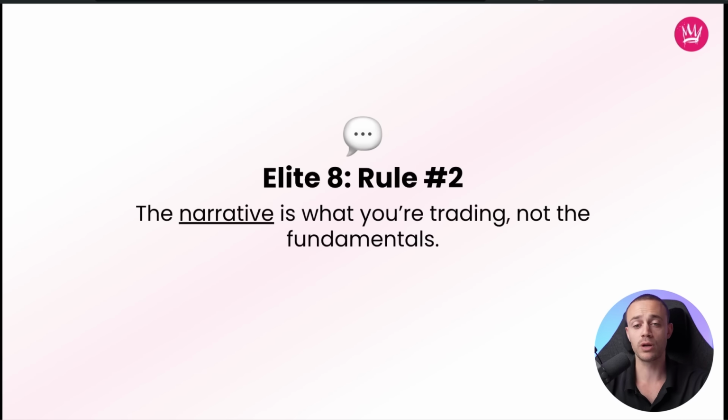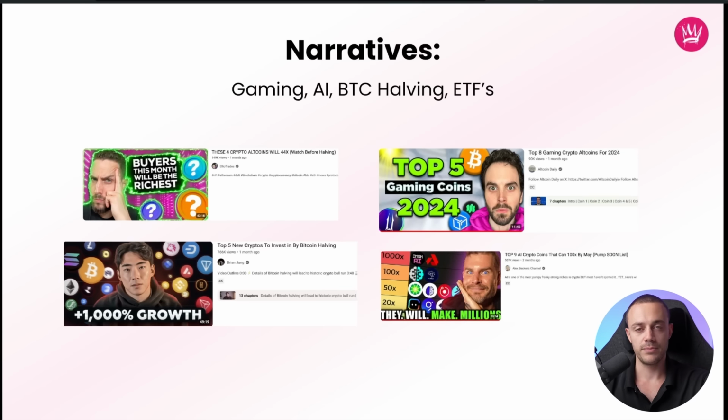So Elite 8 rule number 2, the narrative is what you're trading. You are not trading the fundamentals. So the narratives could be gaming, AI, the halving, ETFs, and all of these will be talked about on Twitter, on YouTube. Remember how the information flows. It starts at the top and it finds its way down the totem pole.